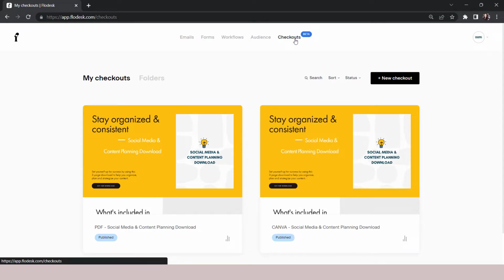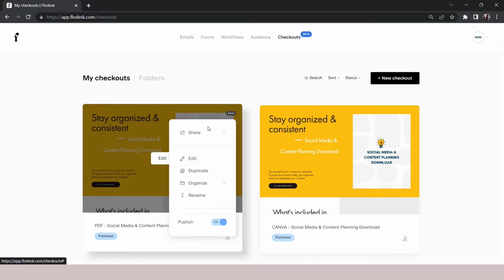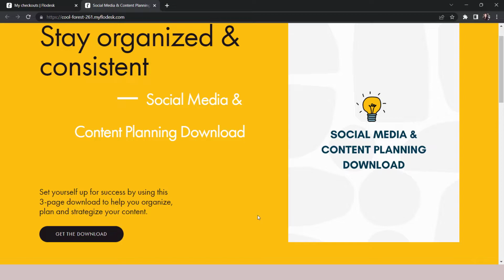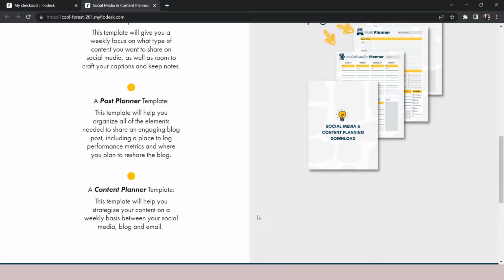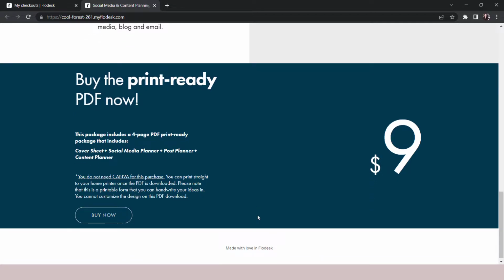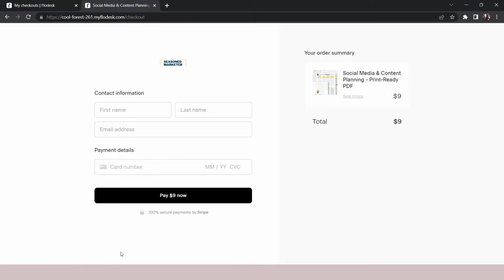Now, here are the 2 landing pages that I've already created, and I'm going to show you what these look like just so that you have an idea of what I made. So this is the page that I can promote for people to come in and download the social media and content planning template or download. It's 3 pages long, and I did all of this through FLODESK checkouts, which I'm about to show you how to go in and do that. And then when they click the Buy Now button, it takes them to this form right here where they can make the purchase. Stripe collects the payment, and then we have automated for them to receive the download.